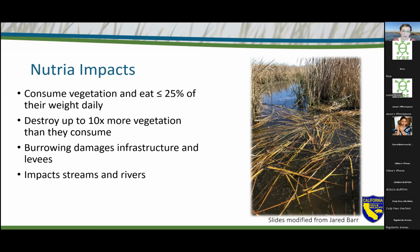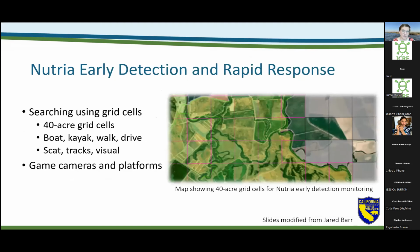The California Department of Fish and Wildlife leads the nutria eradication and the early detection rapid response. And they do this work by using searching grids. These are 40-acre grid cells laid out across the landscape, which you can see in the map to the right. And they search these grid cells using boats, kayaks, they walk, they drive around if there are accessible roads. And they're not just looking for individual nutria that they might spot. They're also looking for scat, tracks, any visual signs that nutria might have been in the system.